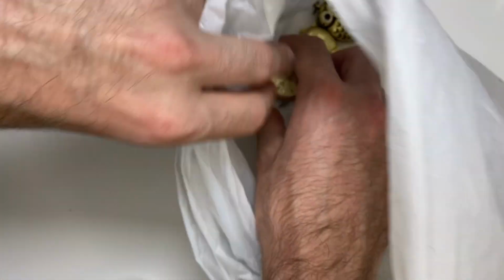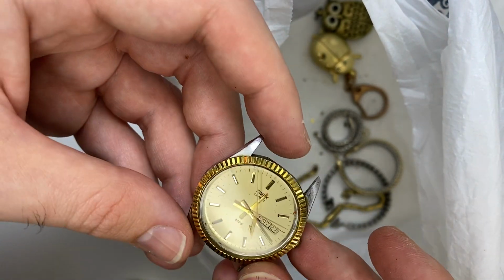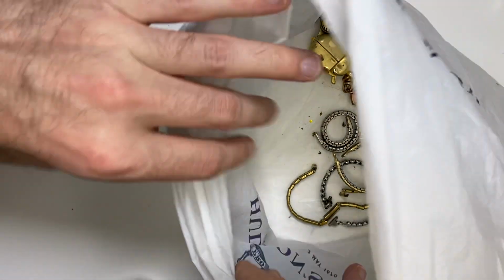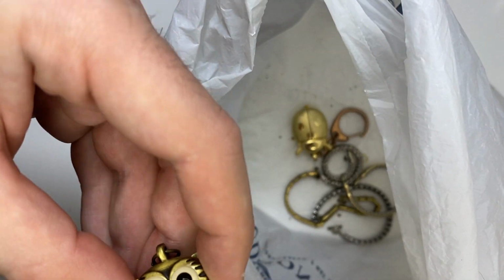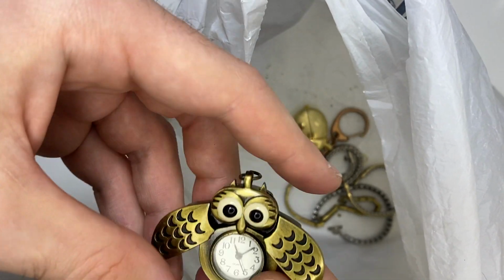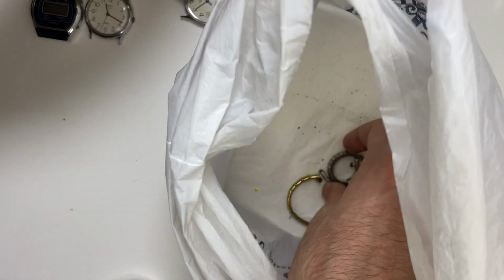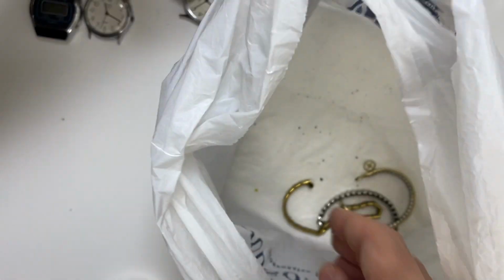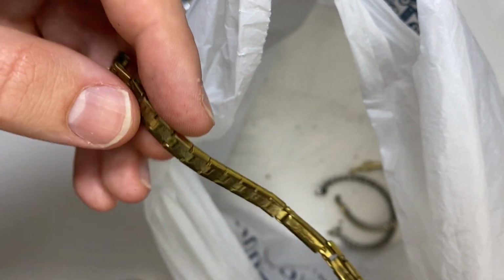Sports watch. Is that a... Yeah, it's a crack. Damn, that was a nice watch. Then we have... What's this going to be? Newer quartz. Newer quartz. Bracelet. Kind of a cool old bracelet.